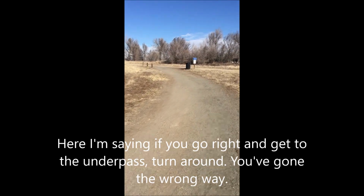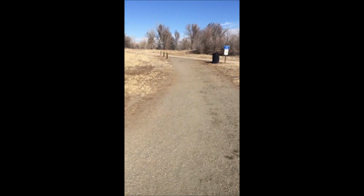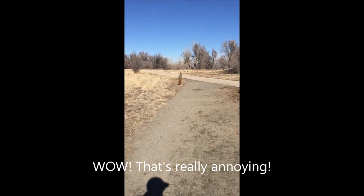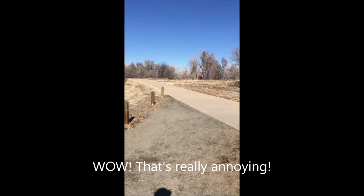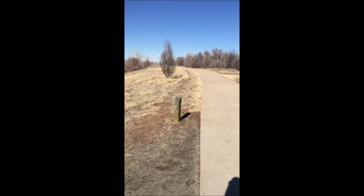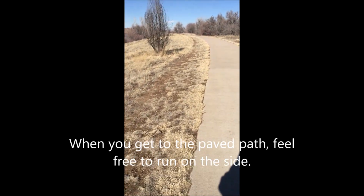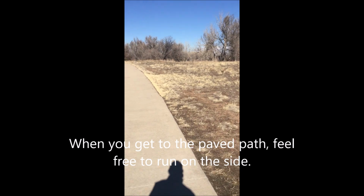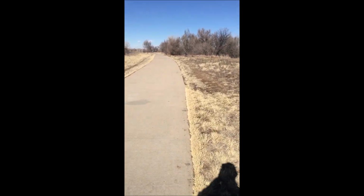This will run on the side. I'm not a huge fan of running on concrete. There's a fair amount of camber on this side in the dirt, so you may want to come over to this other side. It's a little bit flatter, and walk on that. Let's zoom ahead.